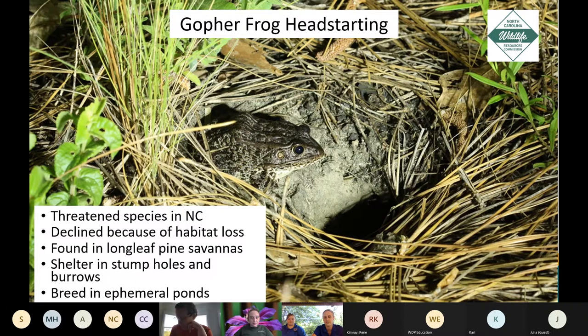They're found in longleaf pine savannas, and kind of like the salamanders, they breed in ephemeral ponds, mainly during the winter and early spring. But they spend most of their lives in stump holes and burrows that can be quite far from the pond. Some of these frogs will move over a mile or two to get from their burrow to the pond, and a lot of times they'll go back to the same burrows.